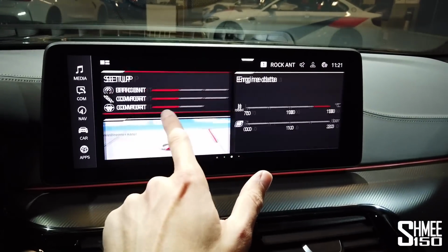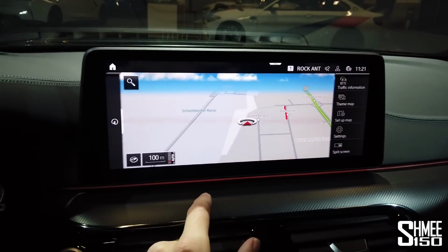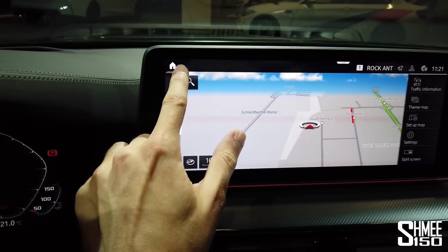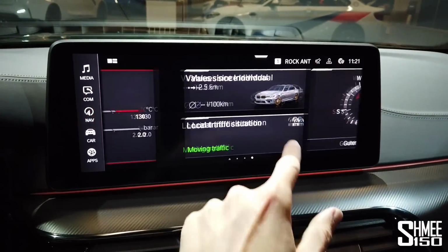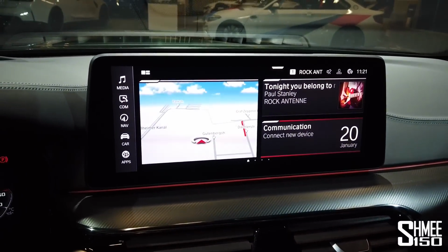You can cycle through the different tiles and the displays and set this up exactly how you'd like it. It also has the gesture control to wave and lower the volume, to reject phone calls, and go through all of these different screens depending exactly what you'd like to see and how you would like to set it up.